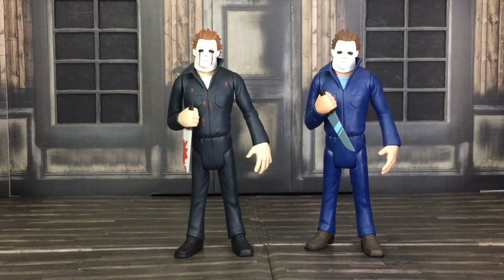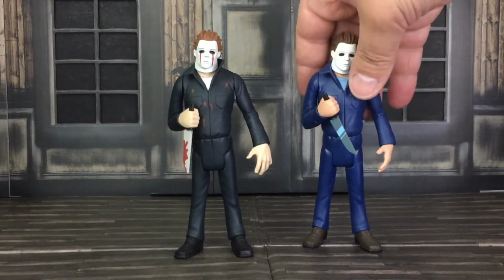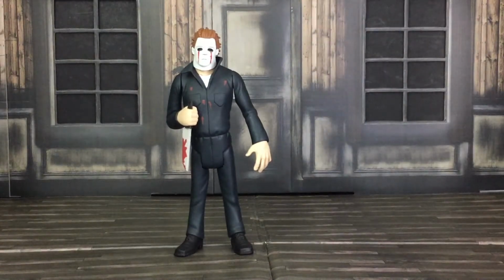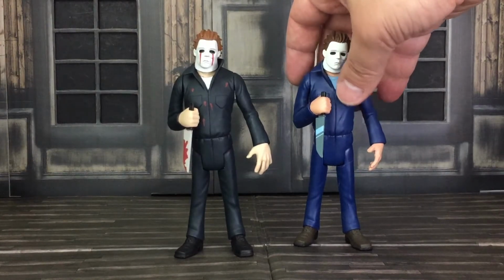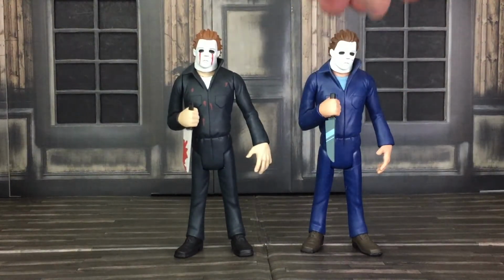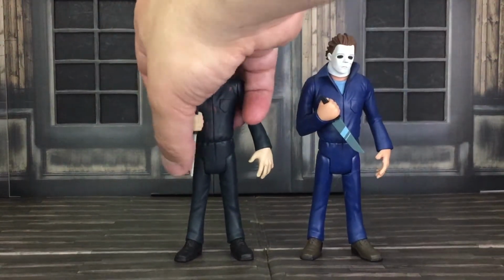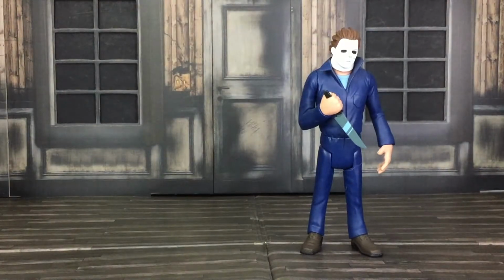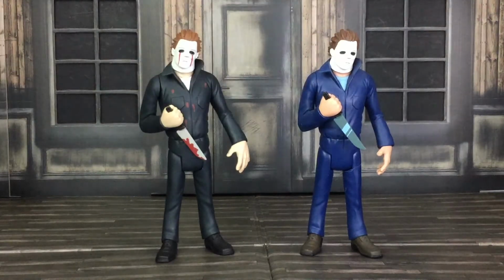Here's a comparison of the very first Michael Myers figures in the lighter blue. The difference between the two figures here are in the paint apps. And as you can see, the hand can swivel, so you have the option to point the knife down or a little bit to the side here. So there's a look there.